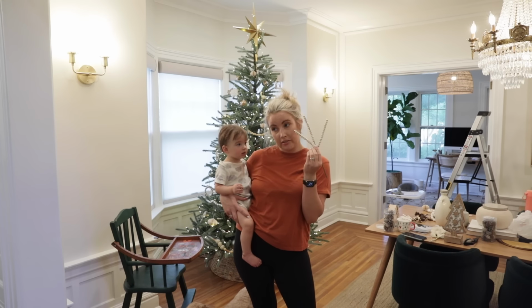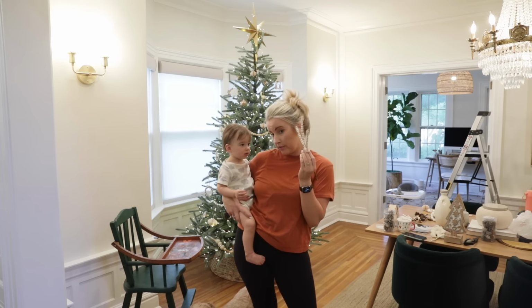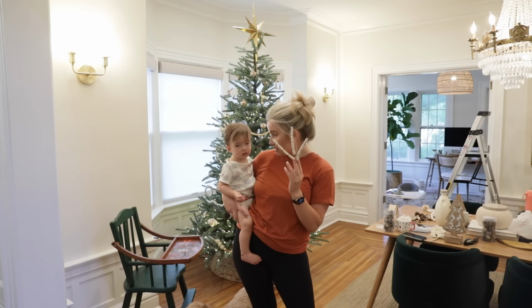Sometimes it's the last thing that you think about, so when you're shopping for your decor and planning out what you want for your tree, try to figure out and order what that tree topper is going to be. That way you can set the tone for your space, for your tree, and move on down as you start to decorate. Tyler calls these chicken feet. These are not chicken feet. These are very cute beaded picks, okay?